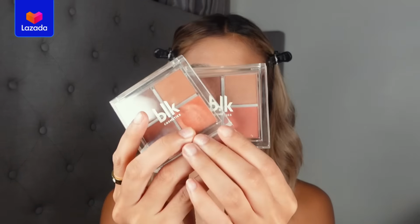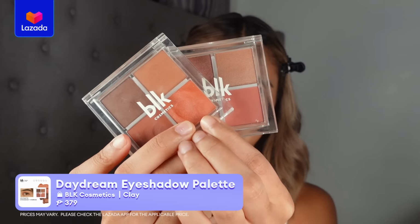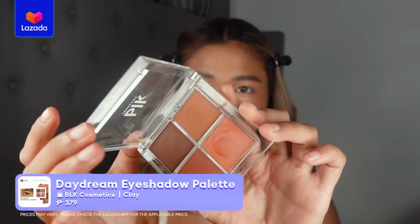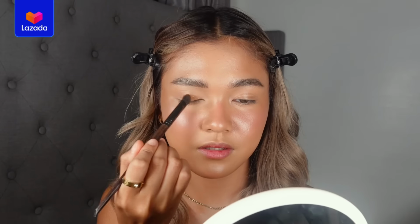For the eyes, guys, I'm gonna use this Quad palette from BLK. I think I'm gonna use the Clay palette kasi more on warm siya and yung mga eyes ng clients ni Paul Unating is more on warm as well. This is simple eye makeup look lang. Other side.